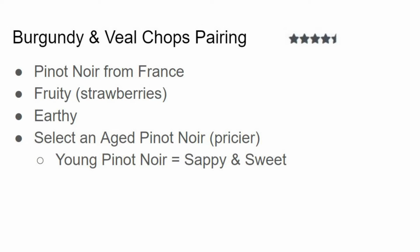Burgundy is one of the more romantic styles of red wine, as it's light and fruity, but it has this earthier, poetic side, which is further highlighted by the tender veal chop flavors. I give this pairing 4.5 out of 5 stars.